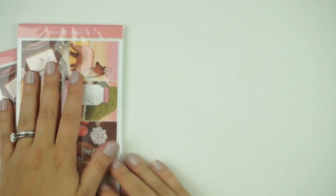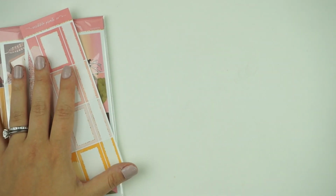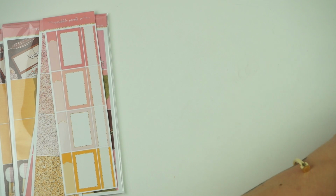So that is everything for this week. Again, we do have Savannah, which I think is a really pretty kit. It could also be a really pretty spring kit, though. I don't know, or summer. I don't know. It just could be good for anything.